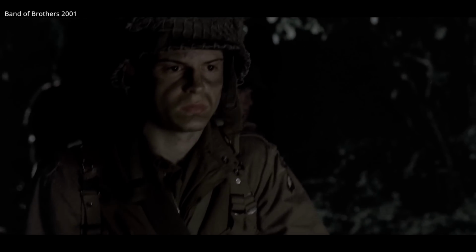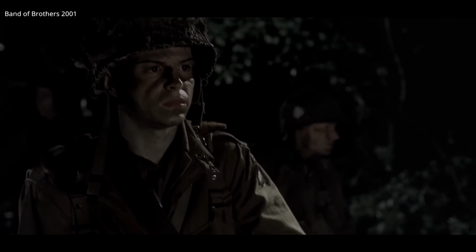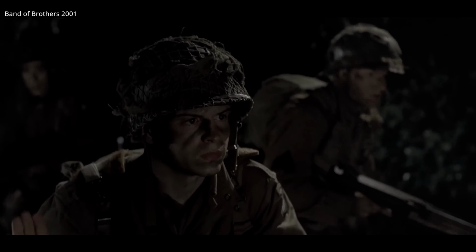Assembling the paratroopers was critical to the success of the Normandy invasion. Paratroopers were tasked with holding strategic points and disrupting any counterattack the Germans might throw at the main Allied force, who would be landing by sea in the morning.